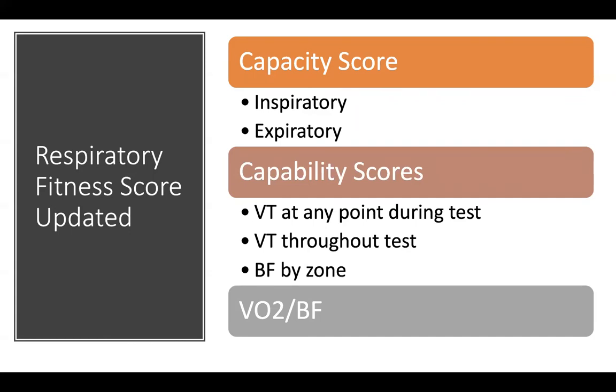Then you get 3 capability scores. Capability 1, again, VT at any point during the test, meeting 70 to 85% of your FEV1. You will score lower at the 70%, that would be the poor. 85% will be excellent. So the range will be provided there. Then we look at your ability to use that volume throughout the whole test, assuming that you got it on the first one, at least 1 point. And then we look at your breathing frequency by zone.